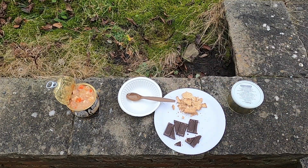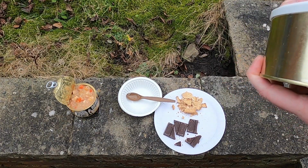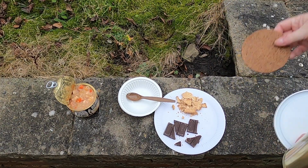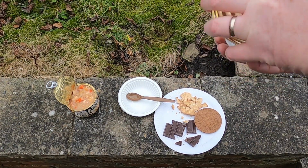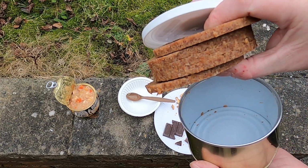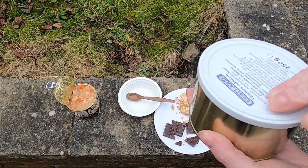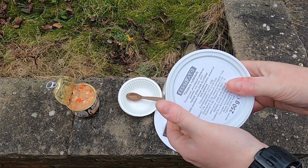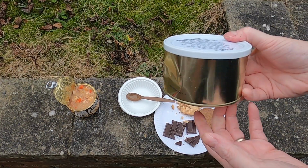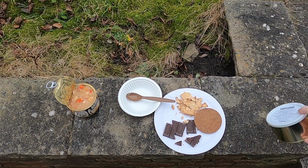Alright, so we've got a paper bowl ready to put what looks to be chicken stew in. We'll get some of our rye bread ready. I imagine you've got so much because of all the pate. I mean, 1, 2, 3, 4, 5. You've got 5 pieces there, so you had 7 pieces of rye bread. That's 250 grams of the stuff, and you got 180 calories per 100 grams. So quite a lot of bread to keep you going.